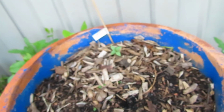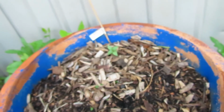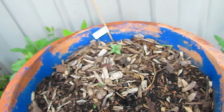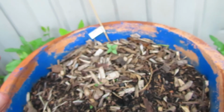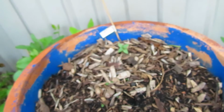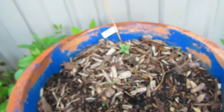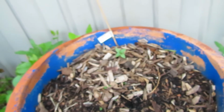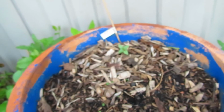I'm going to let them Darwinism themselves, and if they decide to survive and they produce me seeds, I'm going to be happy. If these grow up large enough and start getting ready to produce seeds, I will not be plucking off the seed pods. I'm going to be collecting the seeds and trying to grow more.